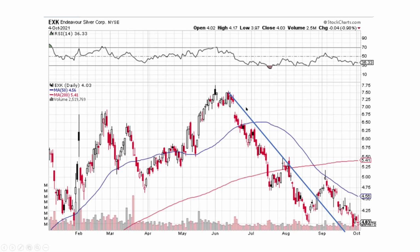EXK, again, we've got the downtrend break. We came up and then we're just selling back off. And I don't see any sort of turning point yet. Not in the charts, at least. No candlestick patterns or anything.